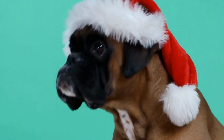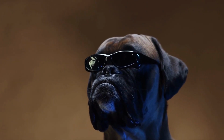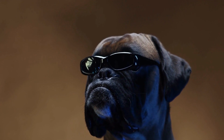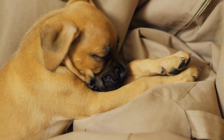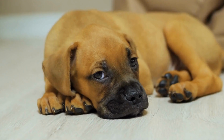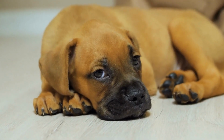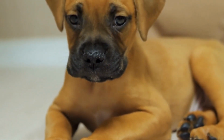Causes. The primary cause of brachycephalic airway syndrome is the structural abnormalities in the dog's skull and airways. The shortened skull and elongated soft palate can obstruct the airway, making it difficult for the dog to breathe properly. Other contributing factors include narrowed nostrils, an elongated soft palate, and a collapsed larynx.